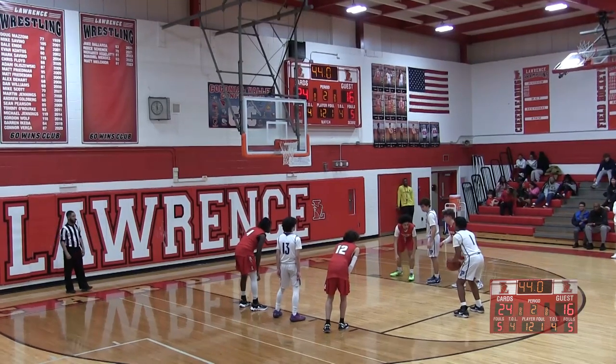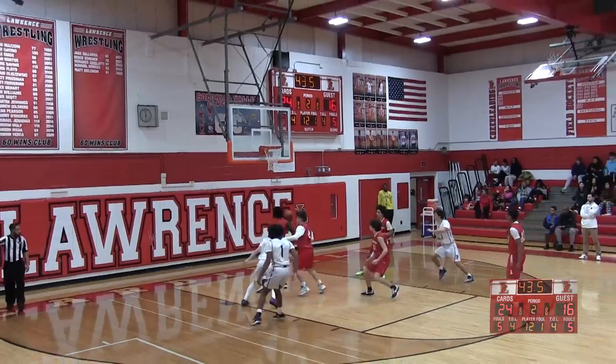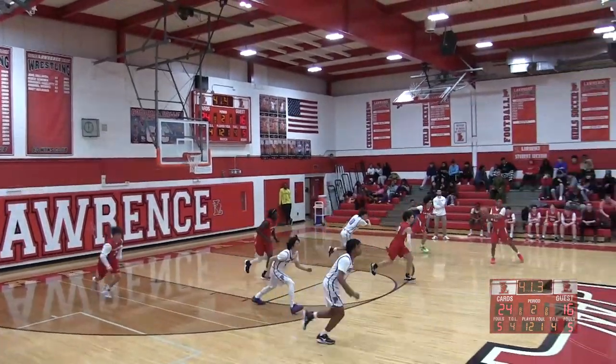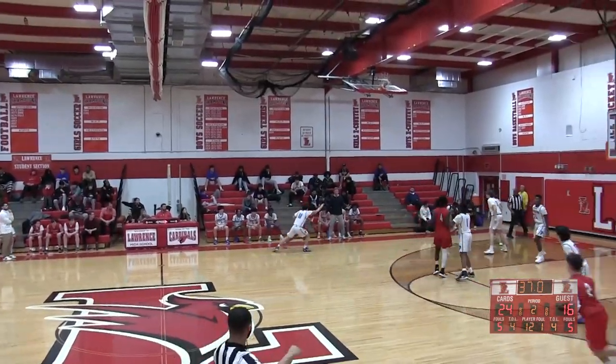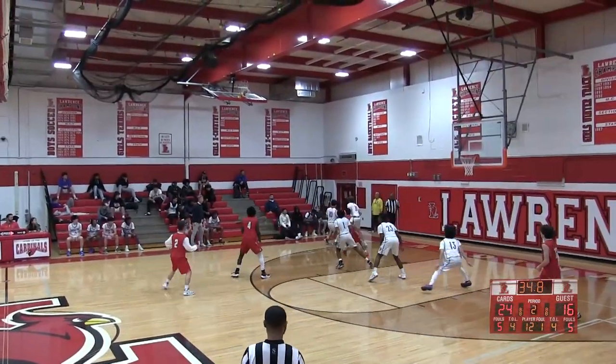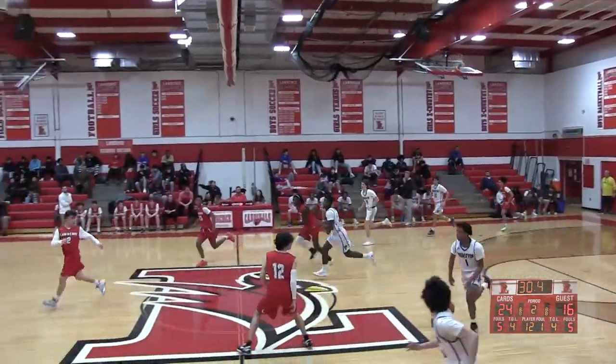Now, Tiger shooting one. And that one's rebounded by Lafontaine. Pass to Gray. I'm sorry, that's Vaughn. Vaughn to Gray. Vaughn tied up in the corner. His pass is picked off by the Tigers.